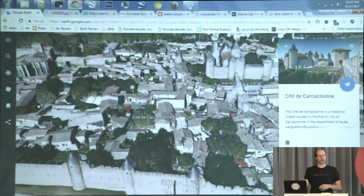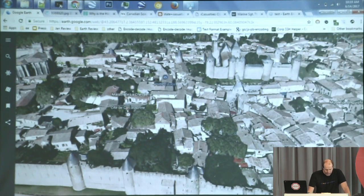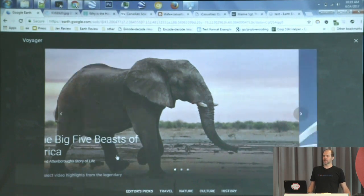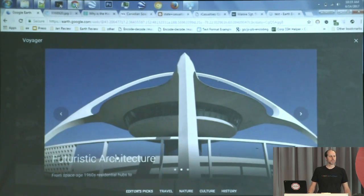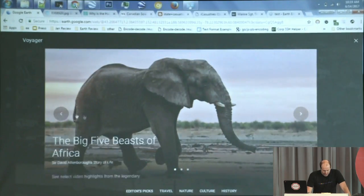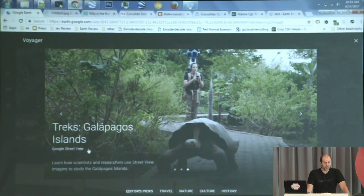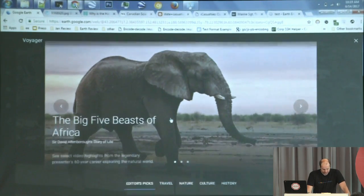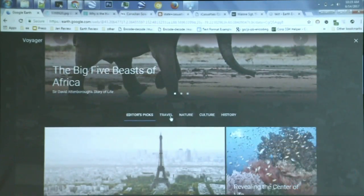But let's talk a little bit more about where I hope all of you will be using Google Earth moving forward. So we've talked about I'm Feeling Lucky. This feature is called Voyager. And this is where we are featuring stories from partners about the world. This is a feature about the Street View special collections that we did in the Galapagos. Futuristic architecture, you can learn about the Big Five in Africa.